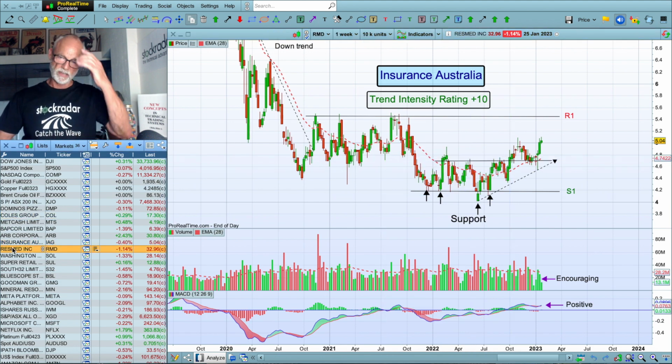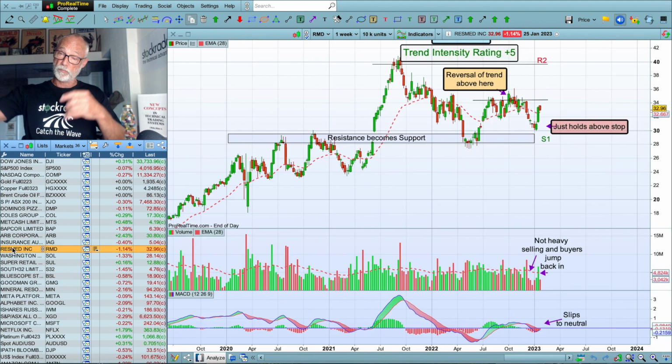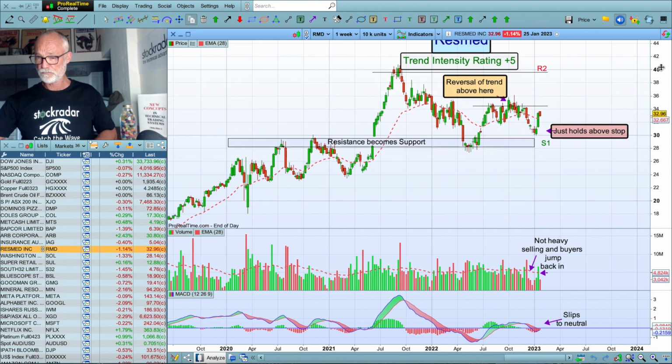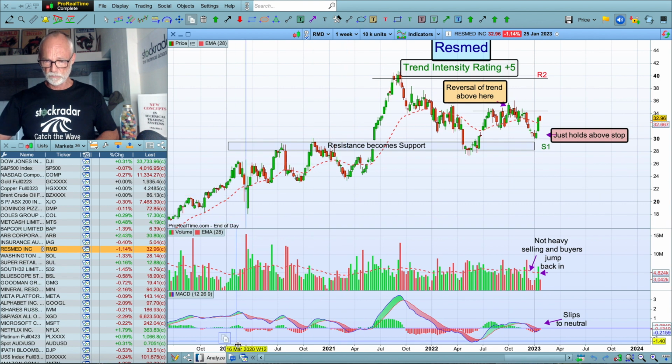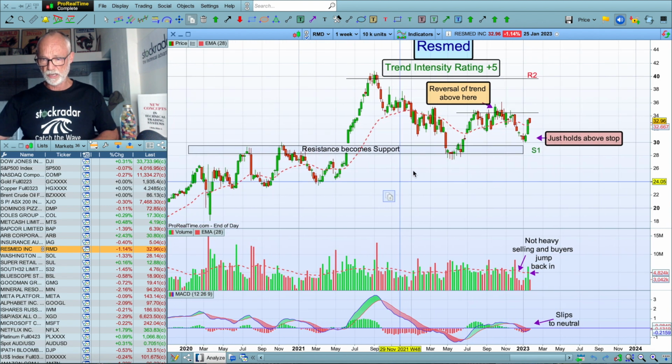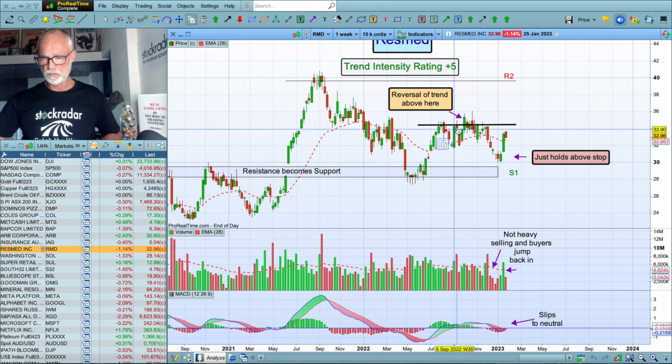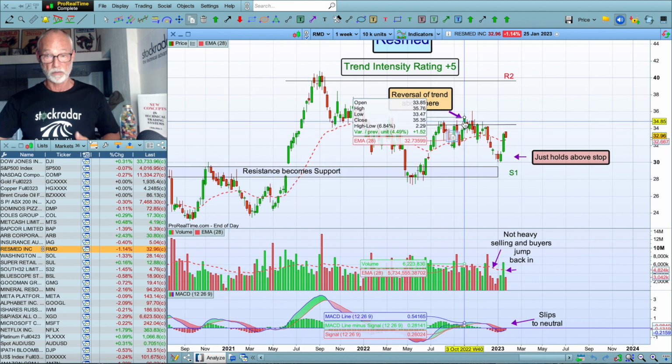The other one is frustrating, which is ResMed. I look at all the broker reports, go yes, buy. And of course the stock has struggled for quite some time. So we've got some good resistance support back here, which is now held above. If we just focus a little bit more on this, we can see now here was the break up here, this is back in October last year, so it's been a long wait on this one.